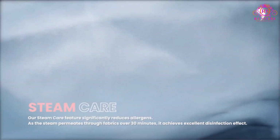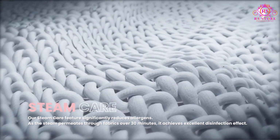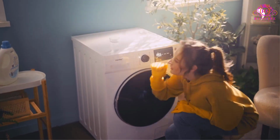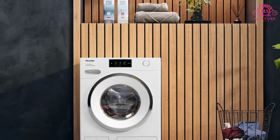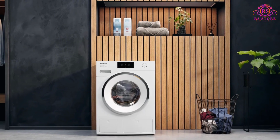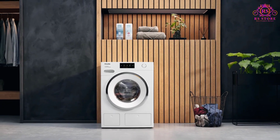The overnight wash and dry option is a time-saving convenience, allowing you to wash and dry your laundry in one cycle. This eliminates the need to transfer clothes from the washer to the dryer, providing the convenience of having clean, dry clothes ready the next day.